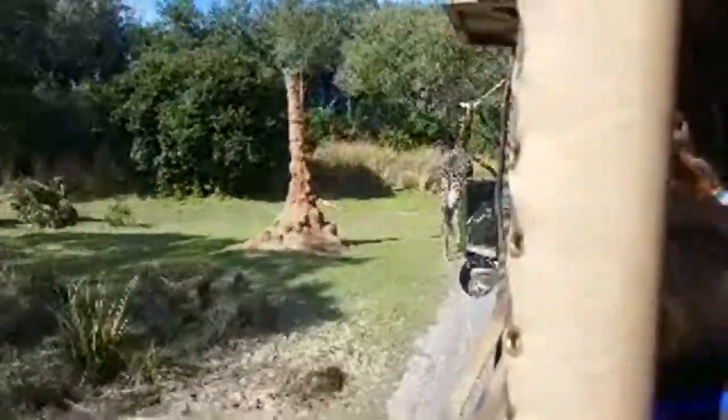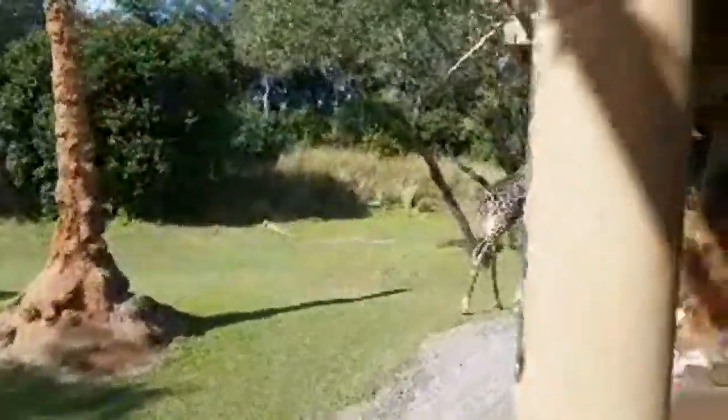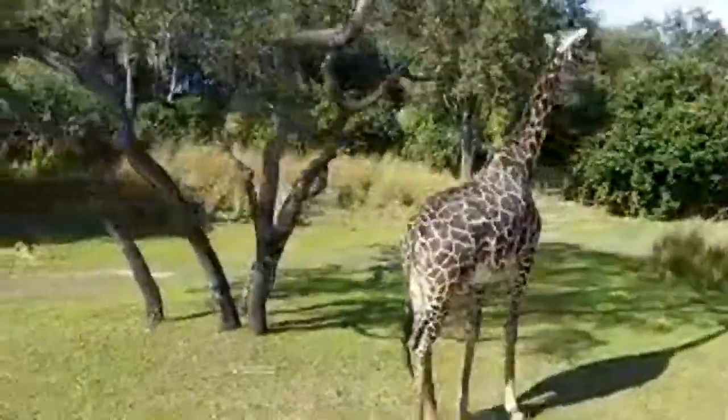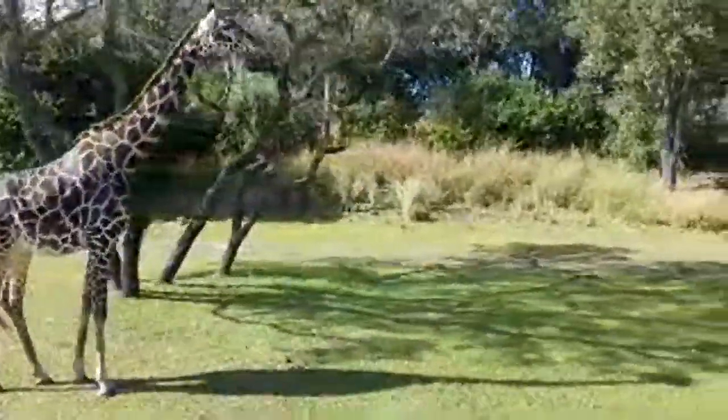Right next to him is a termite mound. Now, giraffes and elephants will use them as a scratching post, but once they get worn down, some of our smaller animals, like the springbok, will use them as a perch in which to look out for predators.